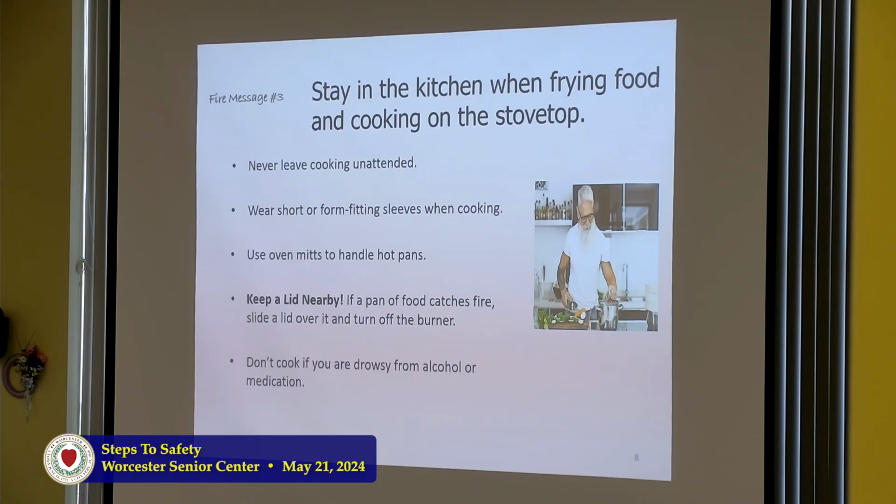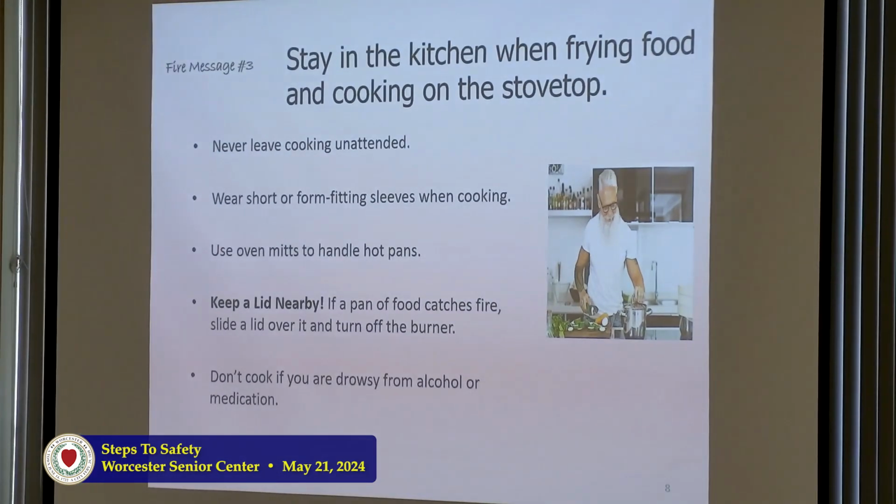Don't cook if you are drowsy from alcohol or medication. I mean, it seems pretty self-explanatory. I mean, you told a story how you fell asleep while cooking potatoes. Also, a little bit of alcohol or medication. If you're taking something that makes you a little bit drowsy, you could just as easily fall asleep while you're cooking.